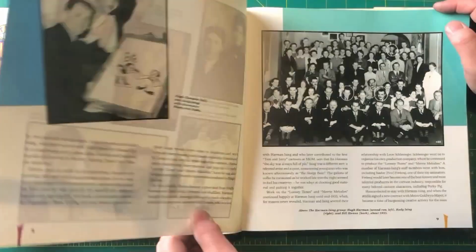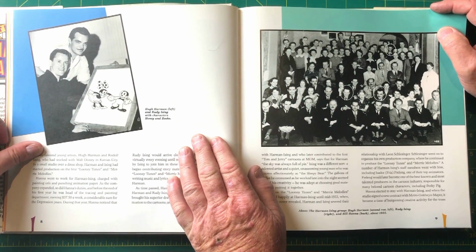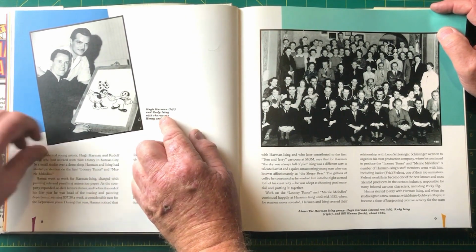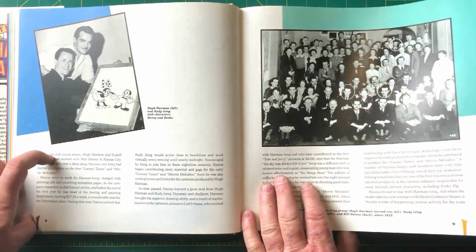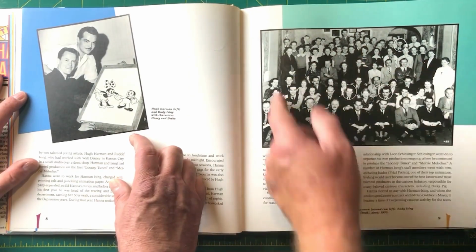This is early Rudy Ising, Harman-Ising. Honey and Bosco. So you get a lot of these studio shots, and there's a football team.